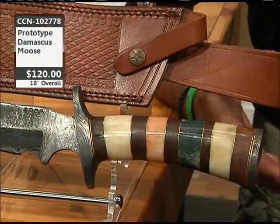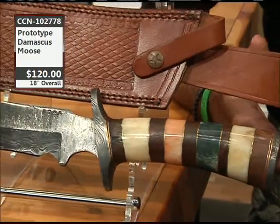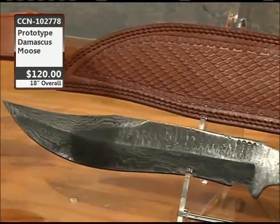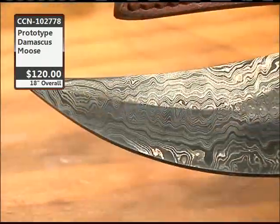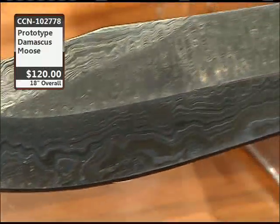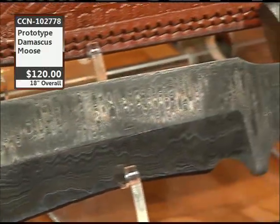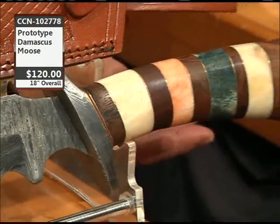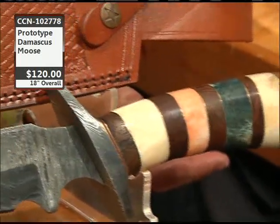There's only one of these that were made. That's all that there are. It's the only one that's ever been made. And we've got basically a one of a kind, folks. 18 inches of this Damascus at $120.